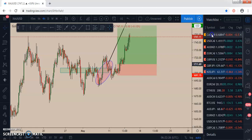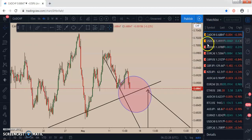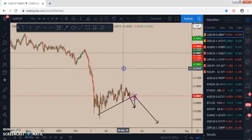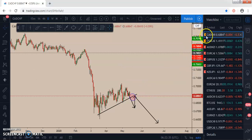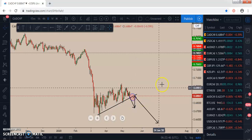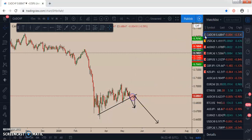So let's start from CAD CHF. CAD CHF, what are we expecting? Okay, let me go back to the daily time frame. So you see now, the reason you can see this orange color, not red like the others, is because it's not yet in our watch list. We are still waiting for it to satisfy this rule. If it does exactly what you are seeing here, that is when we'll move this color from orange to red. But right now it's still orange because it's not yet in our watch list, but we are watching it as well.